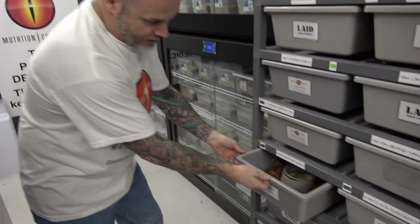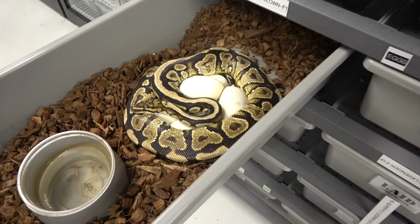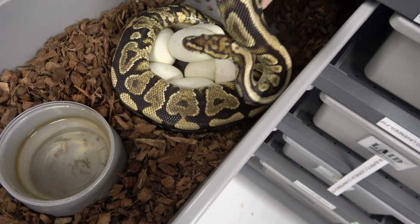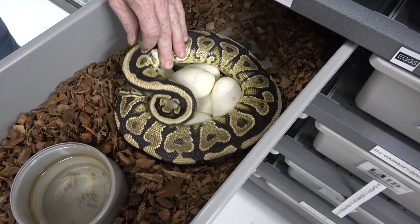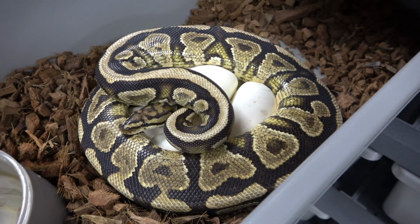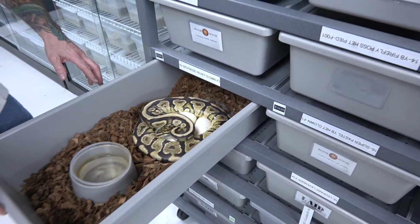So I'm excited. It's something I was hoping to hit last year, but I'm going to just take a quick peek. There she is sitting on eggs. And I'm just gonna sort of pick her up a little bit. 1, 2, 3, 4, 5, 6, 7 nice big eggs. This is her first year breeding. This is an awesome animal I picked up in 2016 as a hatchling from Justin. So I'm excited and can't wait for that. But hopefully I get to see what a freeway clown looks like in one of the other 2 clutches that are already in the incubator.